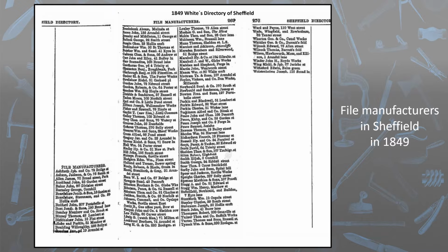Every industrial product needed shaping, and before the invention of accurate machine tools, files were used to perform this activity. This slide was taken from the 1849 White's Directory of Sheffield and shows well over 133 file manufacturers were active in Sheffield at that time.